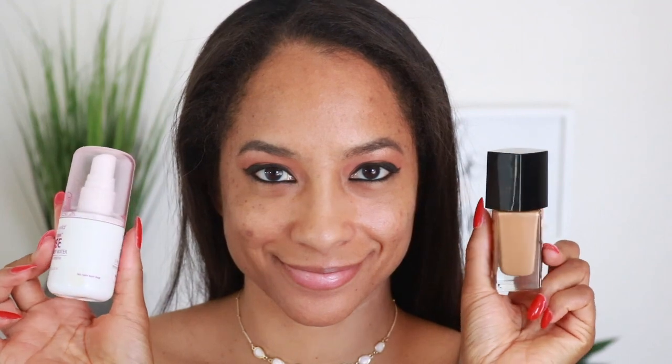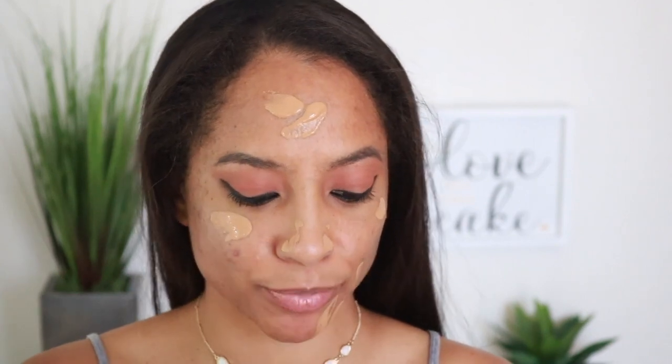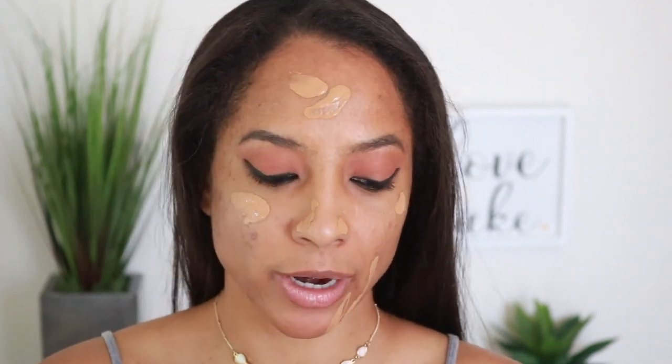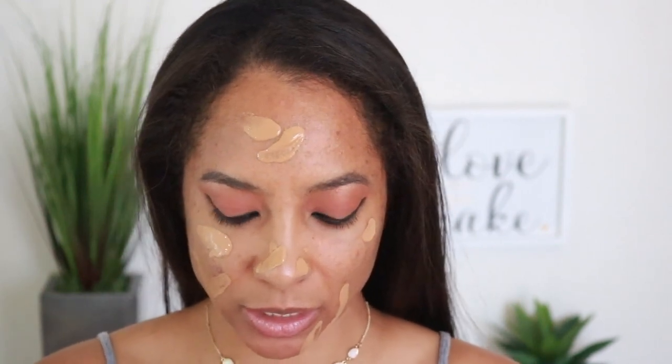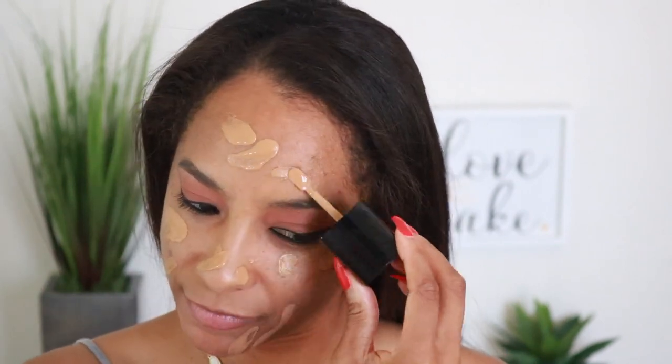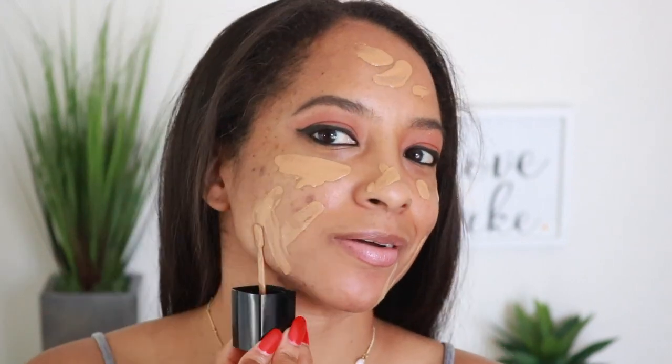I'm gonna use the Wet n Wild Photo Focus Foundation just to complement the primer that I used. Now, if you're gonna use this foundation, it dries pretty quickly, so you're gonna have to work a little quickly. So let's see if this is enough. I kind of just put it everywhere. There's no method to this.